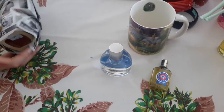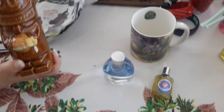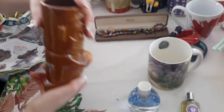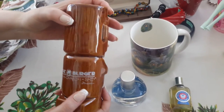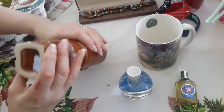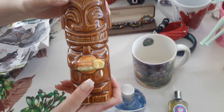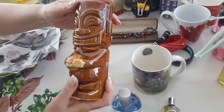This is a Tiki Farm tiki cup from Cheeseburger in Paradise, Maui. Tiki Farm. And it was $1. But it's a really nice one. He has a little face.